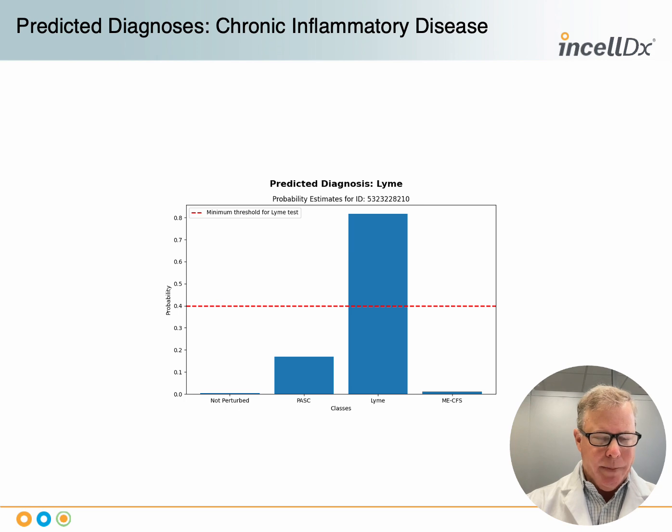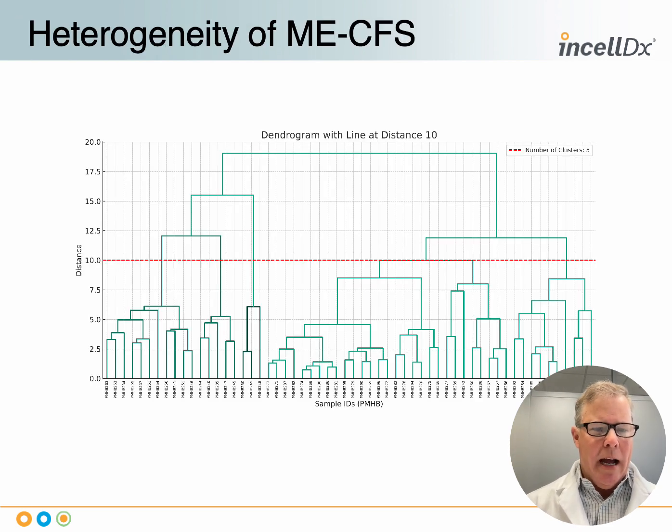organism, two-tiered serology. Now, I've danced around the topic of ME/CFS, and I think all of you out there can understand why. It's a very heterogeneous group of patients that may have any number of different etiologies, and that's why I like to talk about pure long COVID, chronic Lyme, because they're separate entities. They can be tested for. ME/CFS, as we've seen in the literature over the years, can be just about anything.